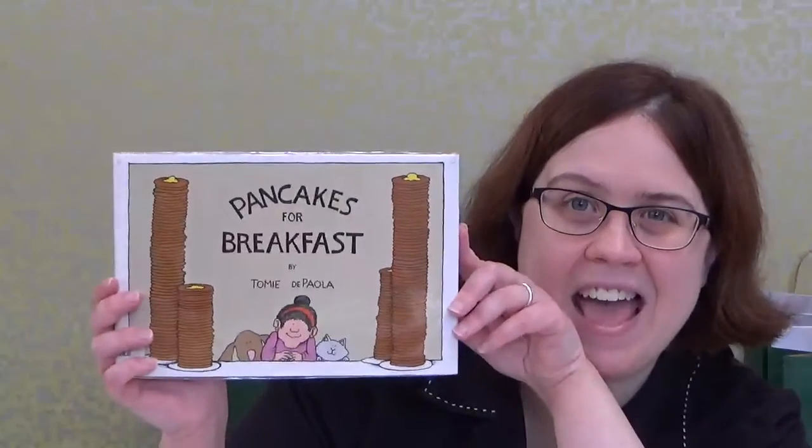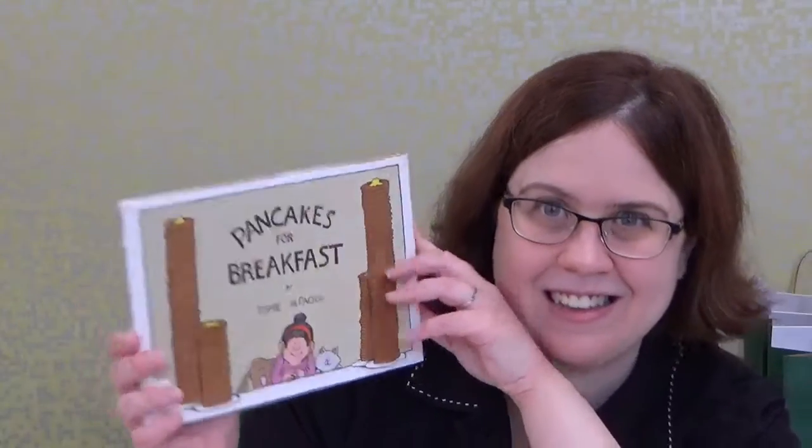So, for this session we're going to continue with wordless picture books. But anyway, we're going to have some fun. So, with that being said, I am going to introduce you to our first wordless picture book that we are going to read today, and it is called Pancakes for Breakfast.